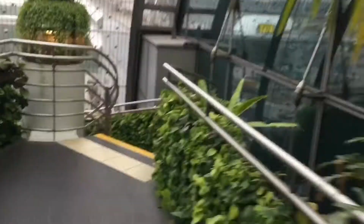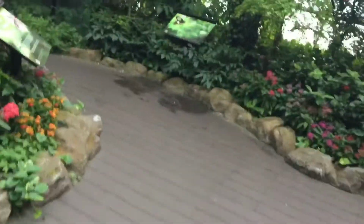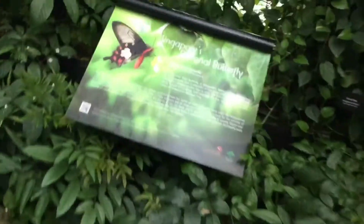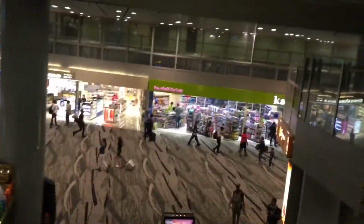So here is the butterfly garden, and we can go downstairs. Wow, this is so cool. So we have different butterflies, and it explains which butterfly is which, and it explains details all about them. Let's now go down into the main departure hall.